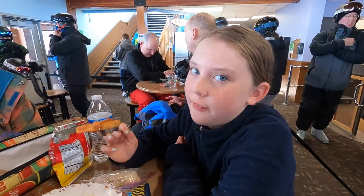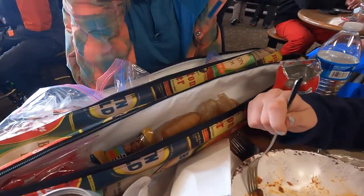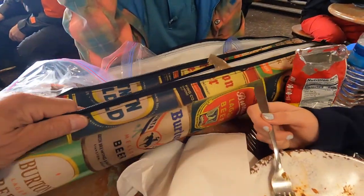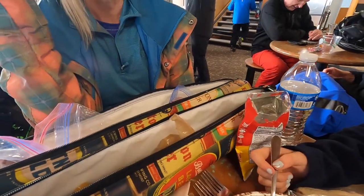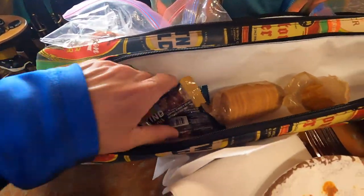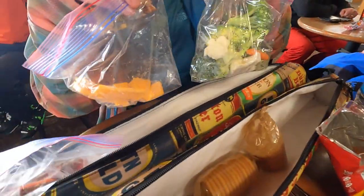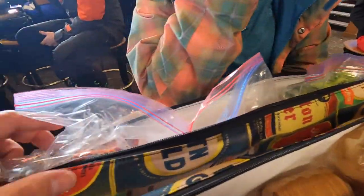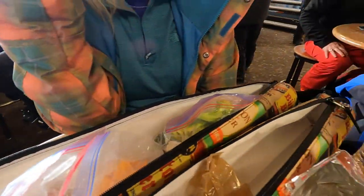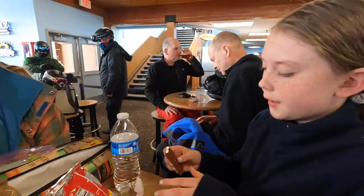Every time we go skiing, I have to have chili cheese fries. Yes. So there they are, the chili cheese fries. And then we have our, how many beers does that hold? Like 12? Yeah. So that holds a case of beer. But what we do is we actually just put Kit Kats and granola bars, some crackers, cheese, we got vegetables, salami, cheese crackers, Coors Light. It's a good time.